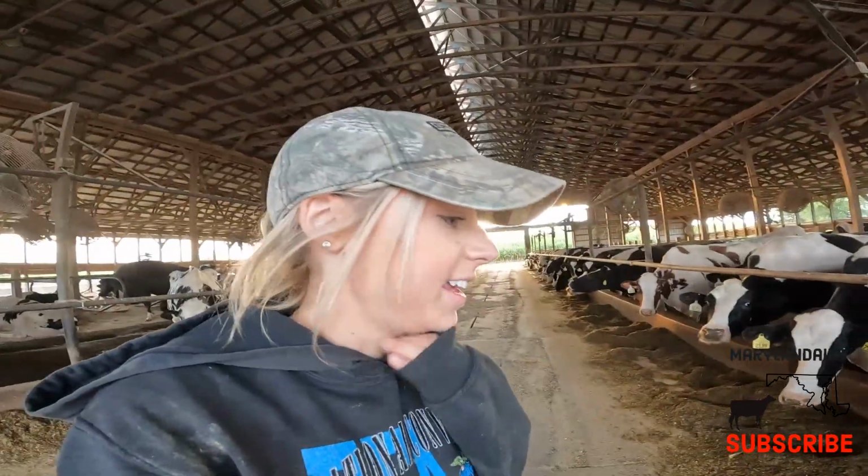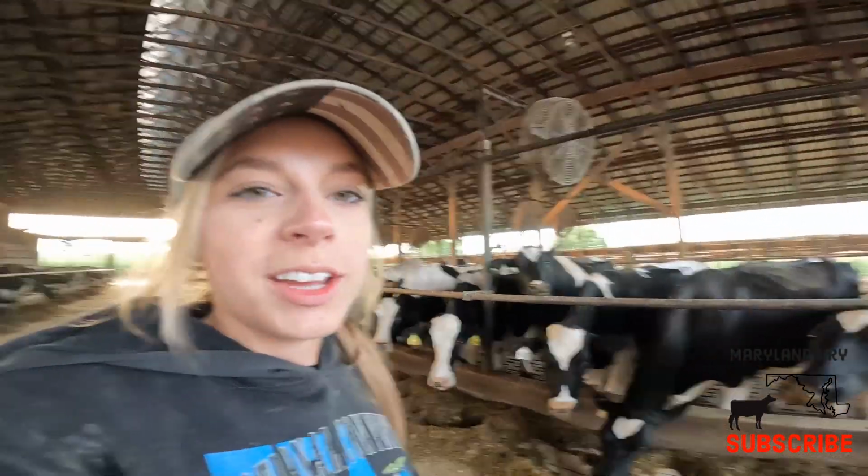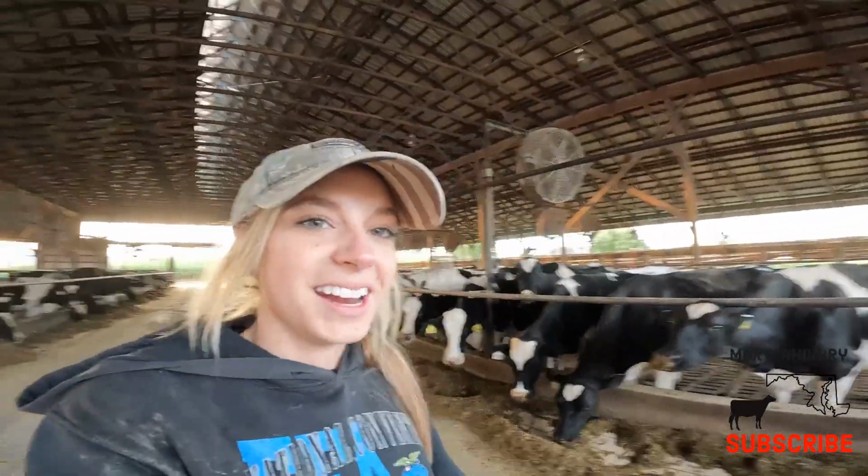Okay, so the cows are all tucked away for the evening. It's pretty calm and quiet in here, and this is their time to relax, lay down, eat, drink, whatever they need to do until it's time to do it all over again in like 10 or 11 hours.